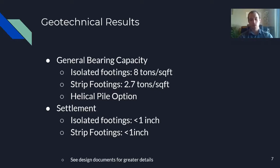Another addition to the foundation design is the usage of helical piles. This is an option and is not incorporated into the initial design. The settlement of the site, especially under the foundations, was calculated to be less than 1 inch. This is up to current code and is considered to be safe and sound.